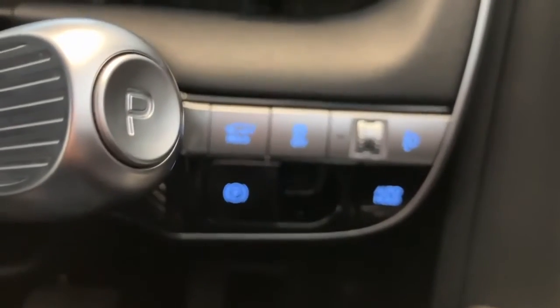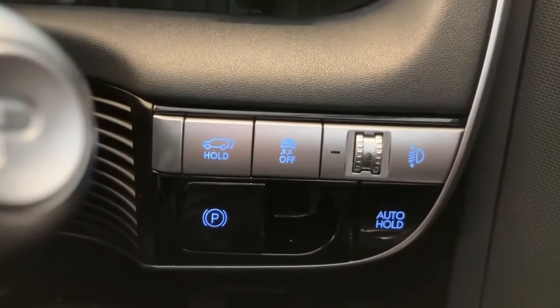Driver's door panel then, you've all electric windows, you've electric mirrors, as you'd expect, and they're also power folding. Onto the dash then, you've got your buttons. Hopefully I can focus in here. There we are, it's a bit better.